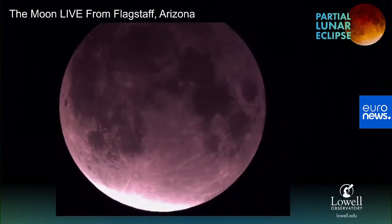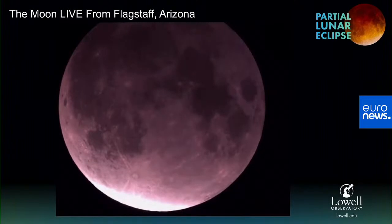What's happening is the light that is hitting the moon is being filtered through the Earth's atmosphere, right? The Earth is perfectly in between the moon and the sun. So normally the moon, when it's full, is white because of that sunlight reflecting back from the sun onto the Earth. Today, though, that sunlight isn't hitting it directly. The Earth is in the way. So that light is being bent and we're seeing all of this red.